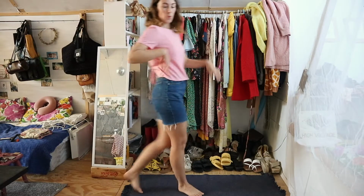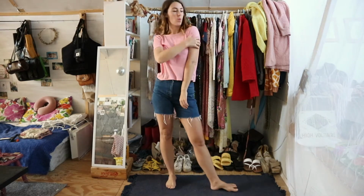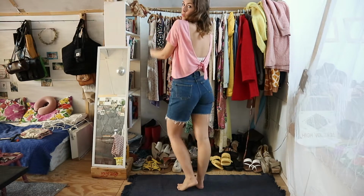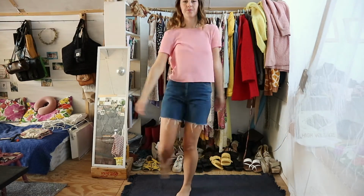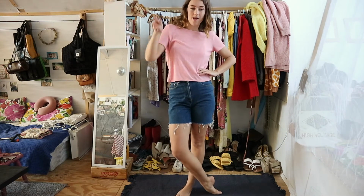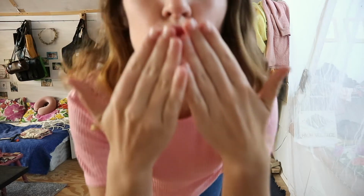This little outfit, I bought these jeans, and they were a weird length, and then I cut them and made them into shorts. Definitely such a win. This little pink top is also a favorite. I love the back and just the low cut of it. It's really, really pretty.